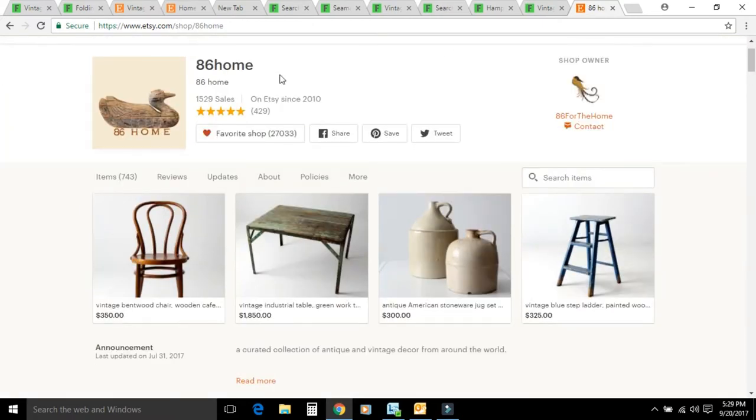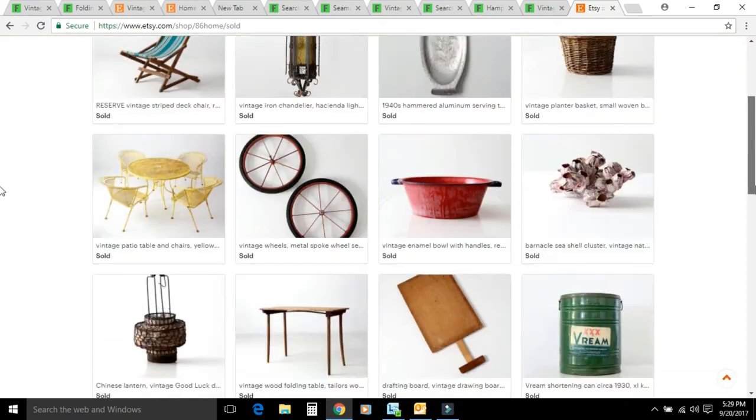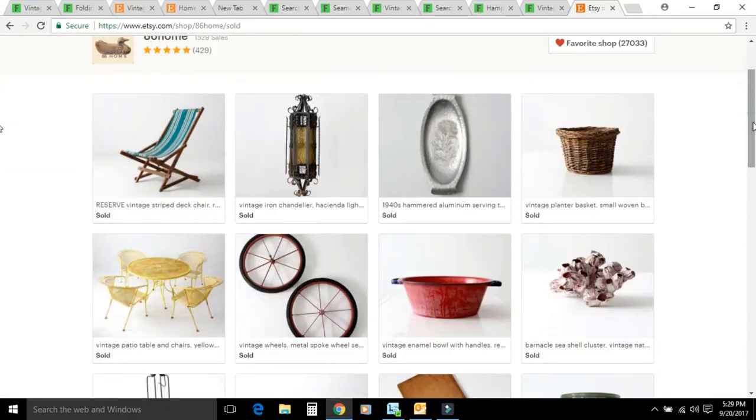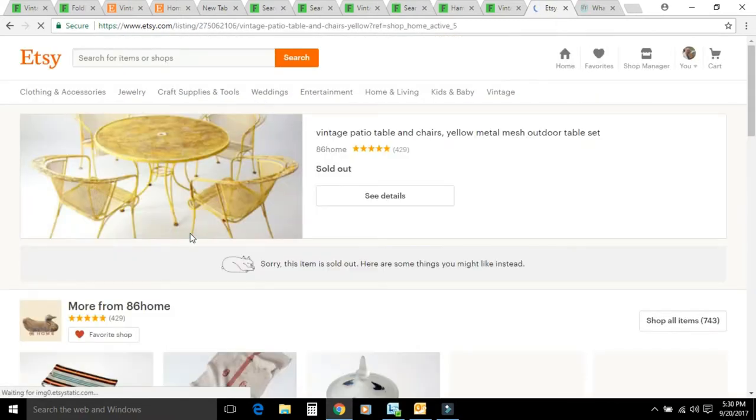So if you come over here, he's got 1,529 sales as of today. And as you click on that, you can see what he sold. Now, I was just on here last night, and I can tell you right now that one just sold. Oh, it's a reserve. But this is kind of interesting. This bistro set here, this patio table. Okay, so this table here, we're going to click on it, and it's sold.